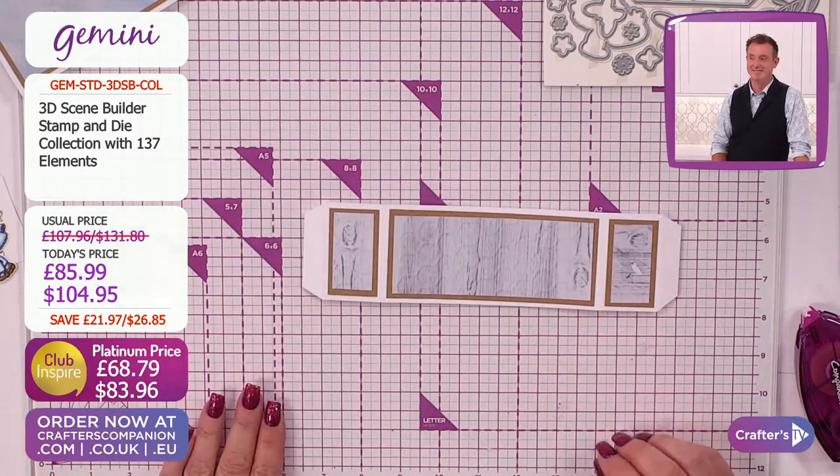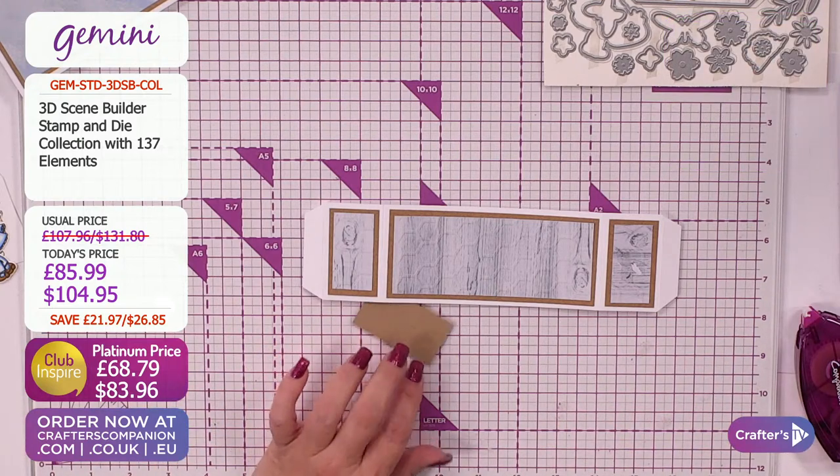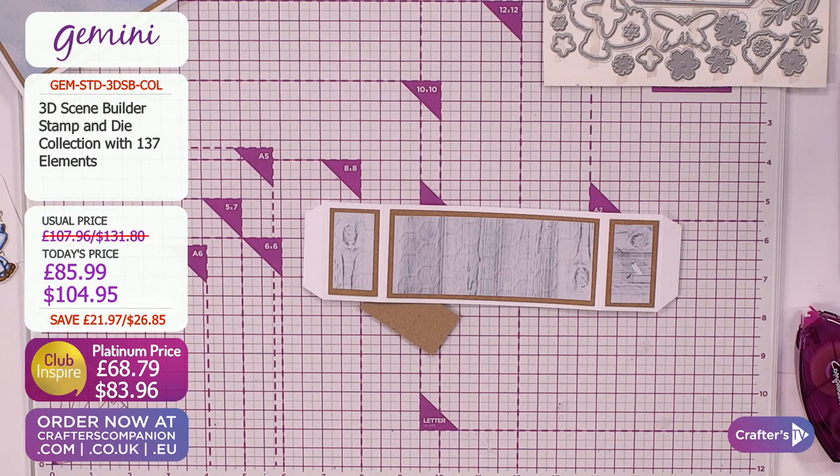So I'm just decorating my panel, and I'm going to pop it on the front. Where are my foam pads? I had them earlier. What have I done with them? Here, I'll use these. I'll use studio ones.